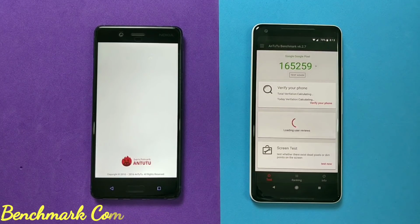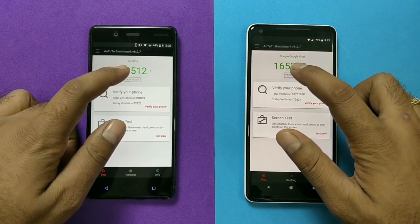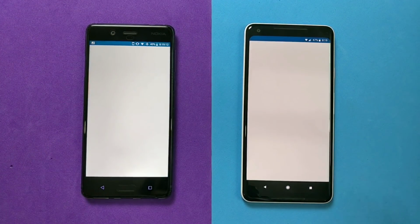So here is the benchmarking comparison. The old scores 165 versus 180. I never crossed 166 on my Pixel 2 XL. Just don't know why. Now trying to run it again. So in the meantime, starting the Geekbench test, I'm just adding a new clip here. So Geekbench test results.